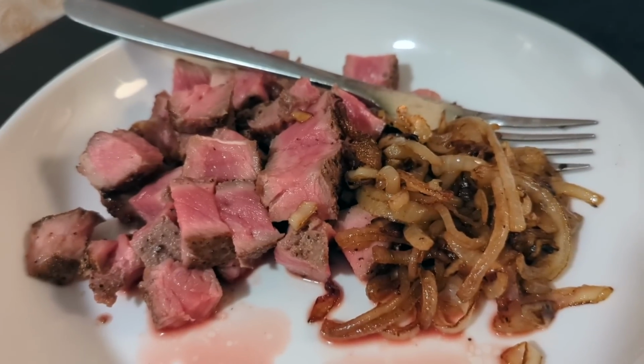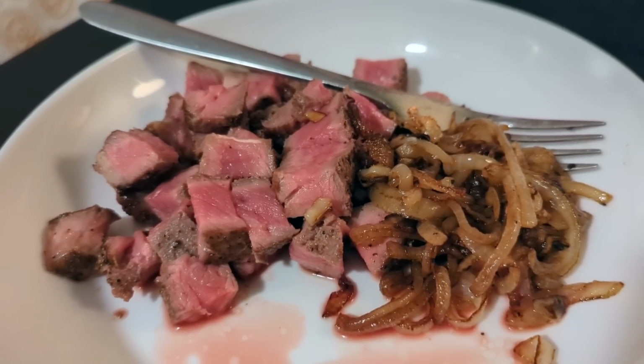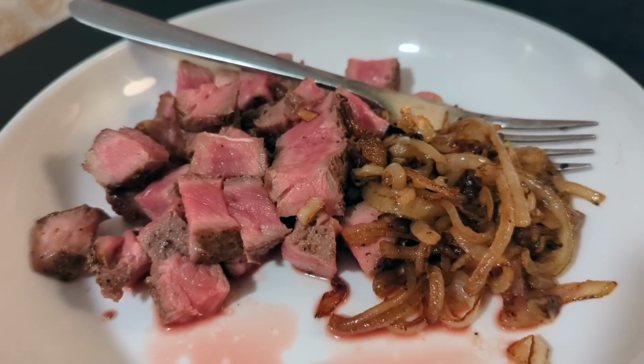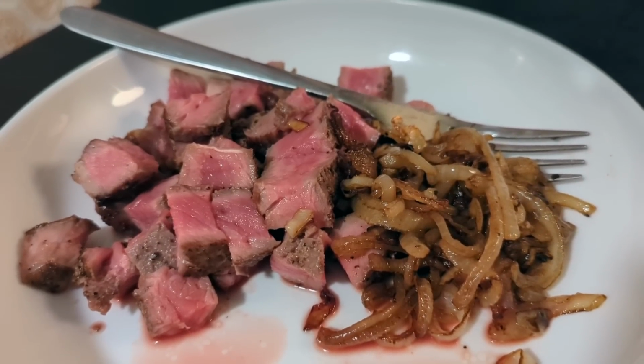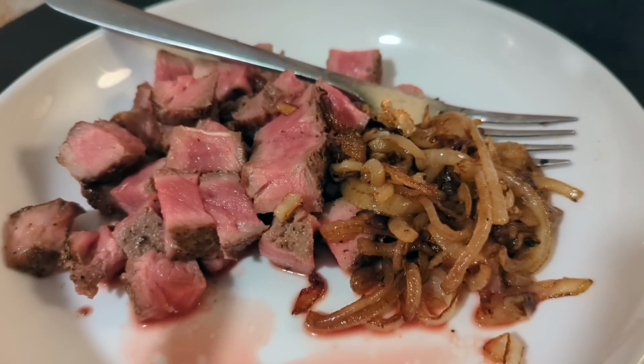It is about 7 p.m. now, and I am not that hungry still. That lunch was incredibly filling, but I know I need to eat something before bed. And so I'm going to go ahead and eat this steak and sauteed onions. I have about 6 ounces of ribeye steak here.